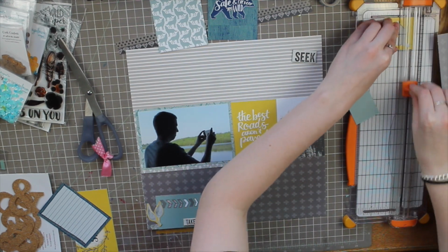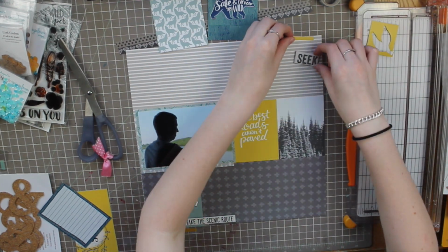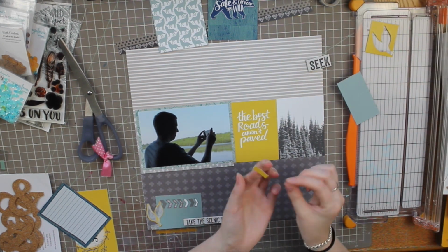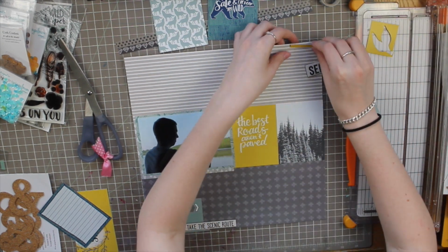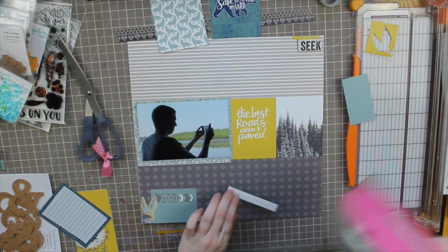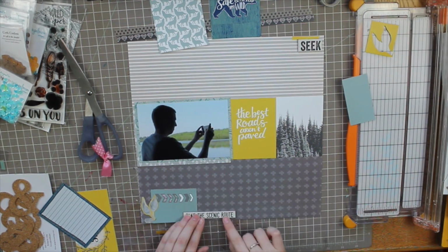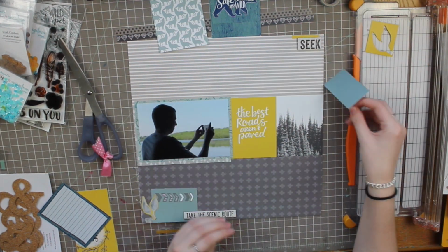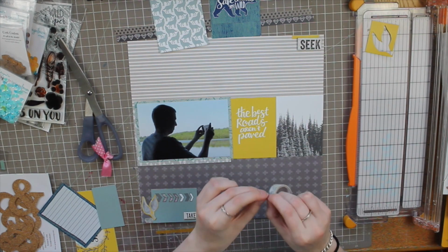So now I'm going to cut another piece of that yellow. It was from that cut apart, but just that color yellow is perfect to bring in a pop of color. So I'm going to add another pop of that yellow in the top right by snipping off a piece of that leftover cut apart piece. And then I'm going to glue my little sentiments down. One says take the scenic route and the other one says seek. I thought those were just cute. I didn't pick them for any reason.